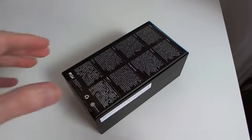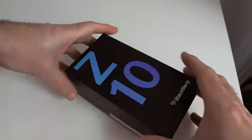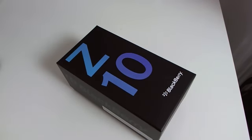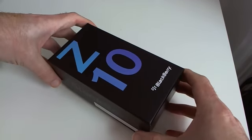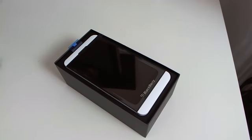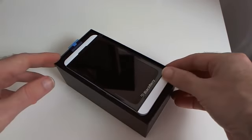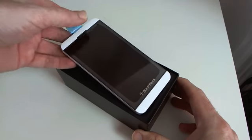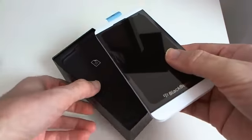So that's the seals undone. Now let's turn this over and we will reveal the BlackBerry Z10 in white for the first time. So here we go. There it is. Wow, it looks really nice. Look at that. Little pull tab on the top here so that we can remove the Z10 from the packaging.